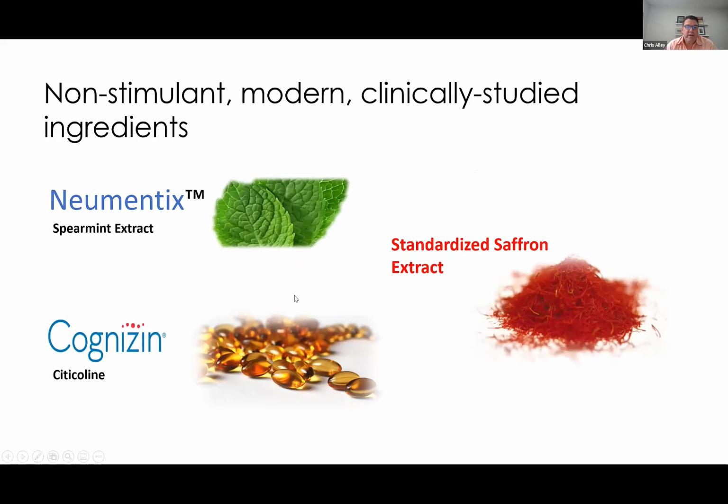These are the three ingredients. They're non-stimulating, which is important because you have a lot of patients that are on high blood pressure medications, and they might have issues if they take stimulants with falling asleep at night. The modern clinically studied effect is these are recent studies on these three ingredients. I'll go through each one, starting with Pneumantix.